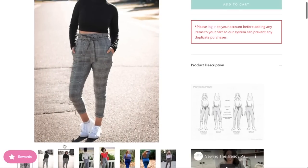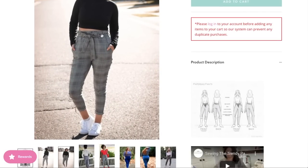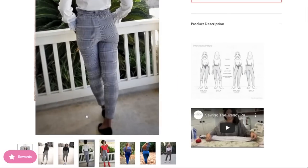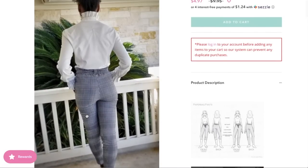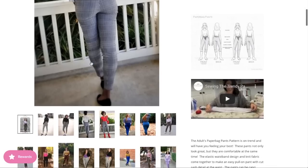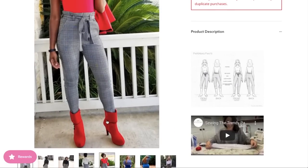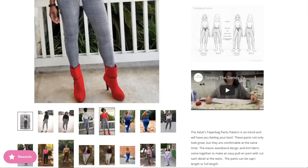Hers look great. This is that same little, no, it's not the same. The bodysuit earlier, that's what I thought that was. Maybe she's the bodysuit girl. So hers are very close fitting. A good fit through the crotch, though. Here's the front. Yeah, she made hers more like a legging.